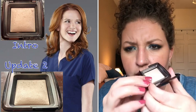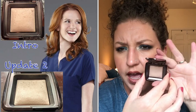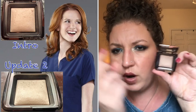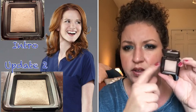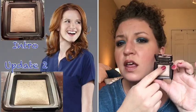My Hourglass powder, I think I'm getting really close to hitting a side pan up in here. It's not really probably going to show very good progress on here, but maybe if I hold it right there, there's major dippage up here, and when I run my finger across it, I can start feeling the waffle texture of the pan that's in there. I believe it's a clay pan because I believe this is a baked product, and that's what they tend to have. So I would love to see a little pan on this puppy by next month.